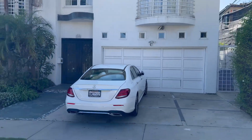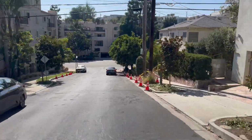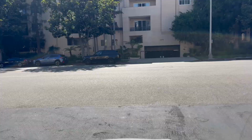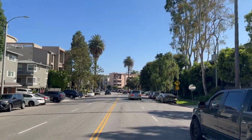Okay, so we're leaving my house on the edge of Beverly Hills on the west side near Beverly Glen. And this is Beverly Glen. I'm going to make a left turn here. And we're going down Beverly Glen.